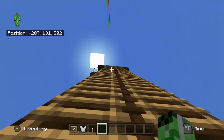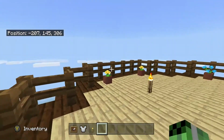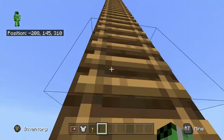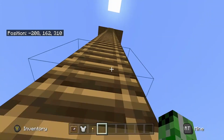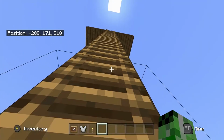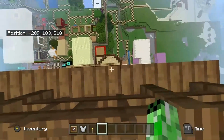And then up here, let me show you this again. This is the little balcony, the main balcony area. And then up here, this is my lookout tower, all the way up here. So there you are, my nice lookout tower.